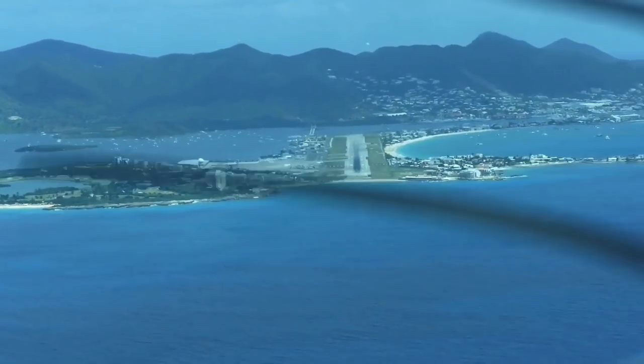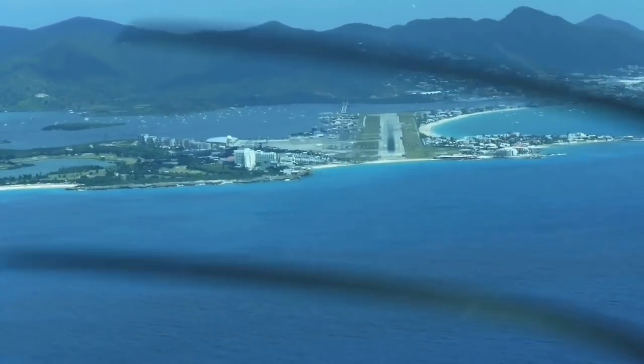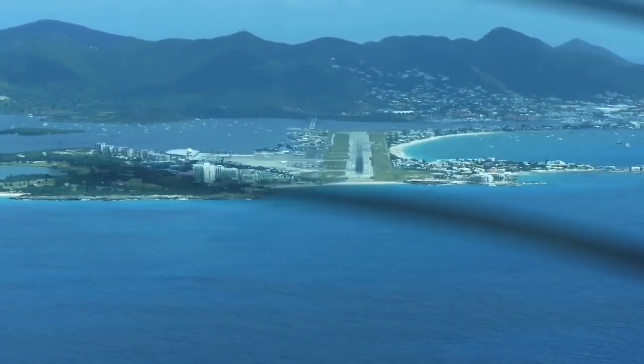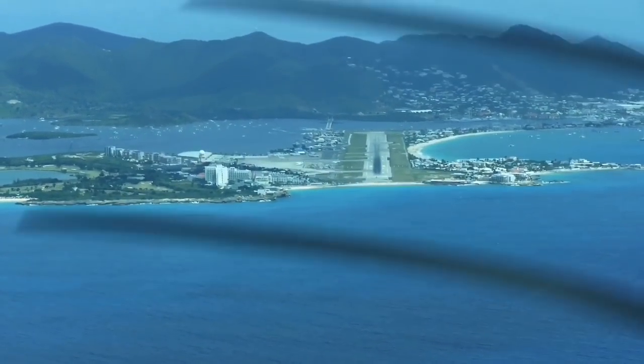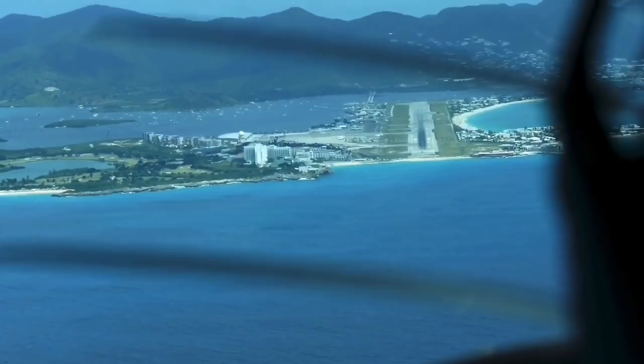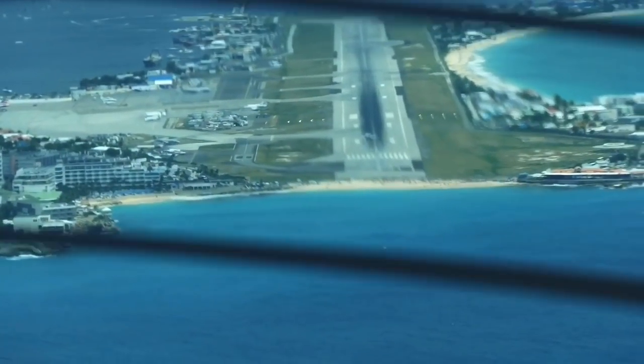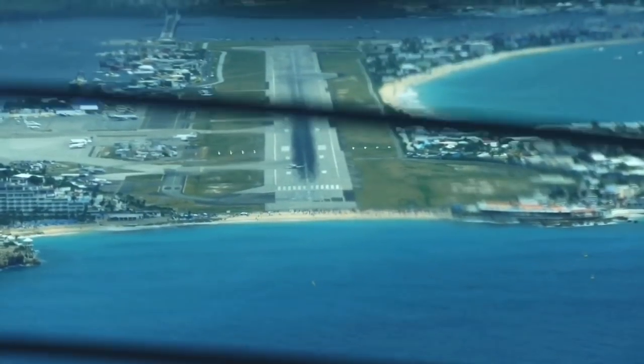We got to vacate. We have a faulty indication on one of our instruments. Continue approach, traffic vacating the runway shortly. We're ready for departure. Roger.